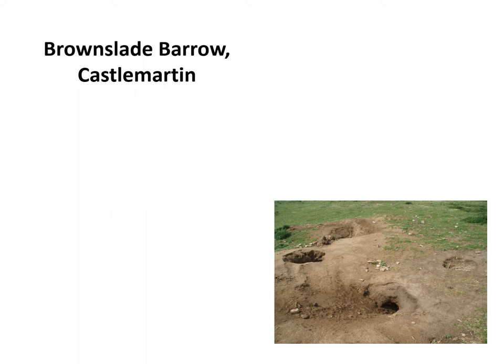One of the few that has been excavated is called Bransley Barrow in Castle Martin on the Tank Range. This one was excavated because of erosion, not this time caused by the coast, but caused by badgers, which did have a particular penchant for graveyards. They also like making quite a mess. And as a protected species, an artificial sett was built 100 metres away and the badgers were encouraged to move. An excavation was then undertaken in the disturbed areas.